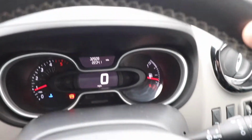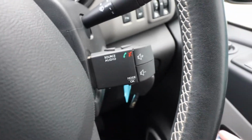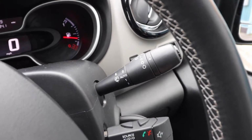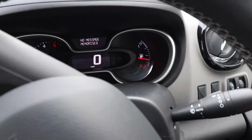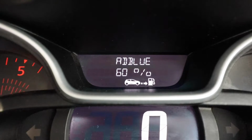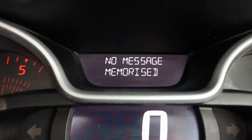32,500 miles. If we just turn the steering wheel to the side, first thing you can see here is the radio controls, and you can also answer the phone on this control. This is where you work your wipers and also the onboard computer, so you can go through, as you can see here, some of the different messages up there on the screen, which is the buttons on the end. And then you've also got the auto-activated wipers on that side.